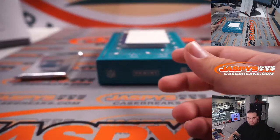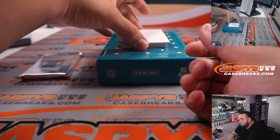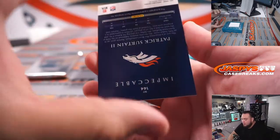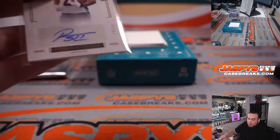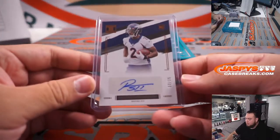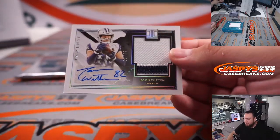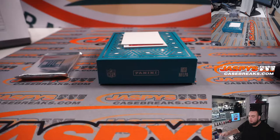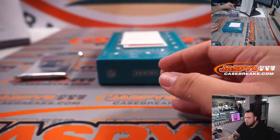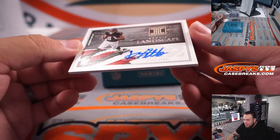There you go. Patrick Surtain, 33 out of 35. Denver Broncos going to Derek. Jason Witten, that is 10 out of 25, three-color patch and autograph. Dallas Cowboys with that one, which is Joe Christian. And last one here is Kyle Pitts. Landscape autograph, 80 out of 99.